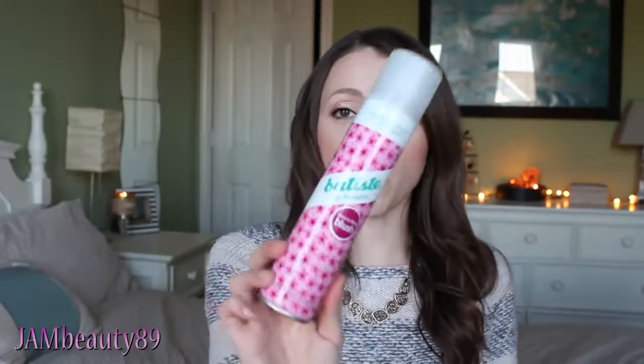The Batiste Dry Shampoo I finally tried, and this is the one in the blush. Now this does, I have learned, leave a white cast, but it smells nice, and my hair felt clean.